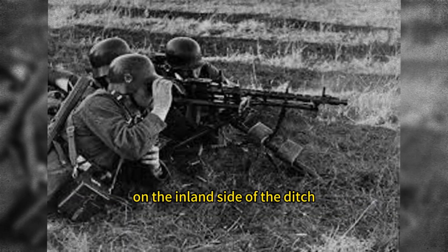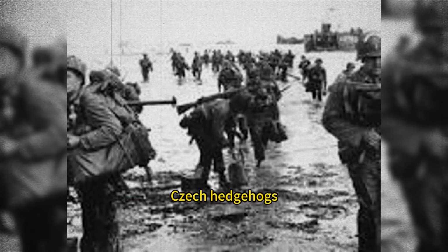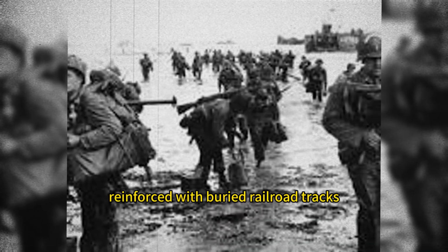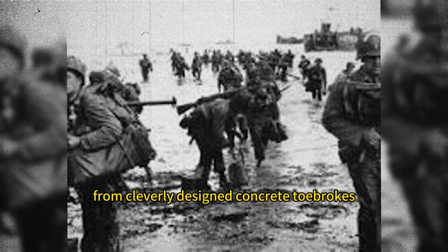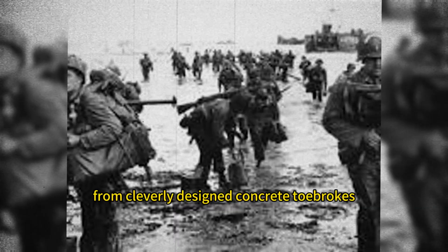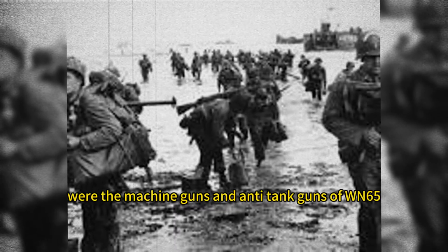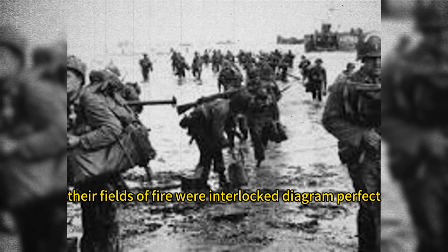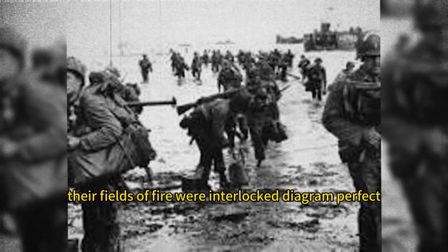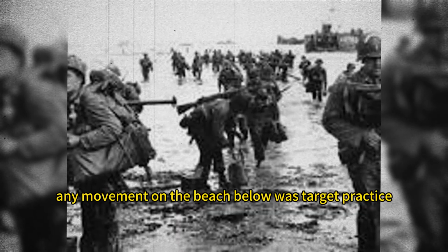On the inland side of the ditch, the actual exit road was blocked by Czech hedgehogs and concrete pyramids reinforced with buried railroad tracks. And overlooking it all, from cleverly designed concrete toebrooks and reinforced farmhouses on the bluffs, were the machine guns and anti-tank guns of WN-65. Their fields of fire were interlocked, diagram perfect. Any movement on the beach below was target practice.